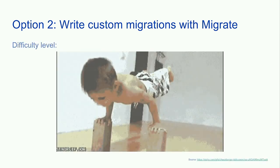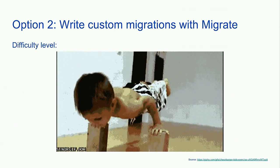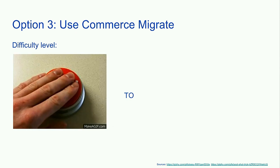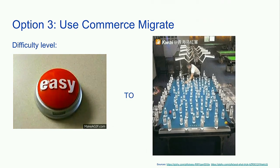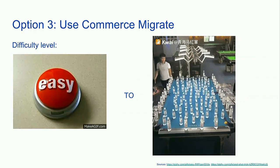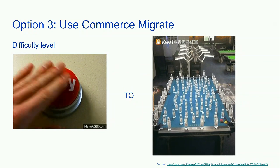You could also do custom migrations with Migrate. So you're still using Migrate, but you're just not using Commerce Migrate for some reason. That's a little easier. You could use Commerce Migrate, which I sort of recommend, at least partially. And depending on what you have on your site, it could be easy, or it could be this. Water bottle pool shot.